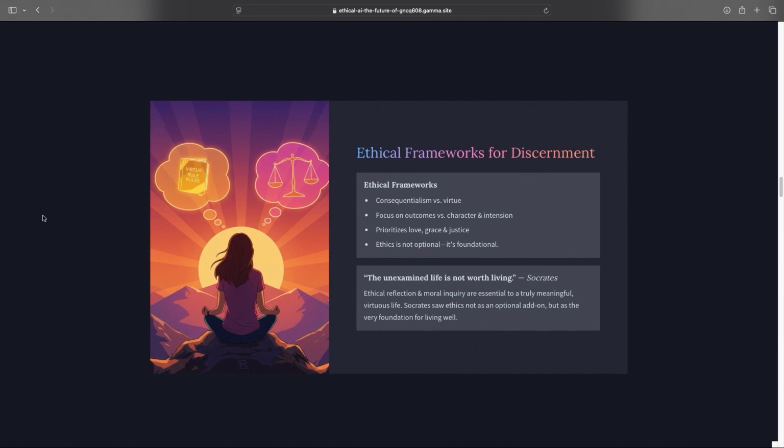I like this consequentialism versus virtue. Consequentialism is a focus on outcomes. So if we're saying, look, the outcome is X, that's fine, versus saying we're going to build from a character and intention posture as technologists. And we need to meet with people in ethics, and we need to meet with people in academia to make sure that we're doing the right thing. And we want to prioritize love, grace, and justice in those models.